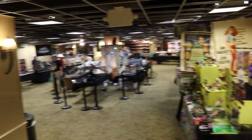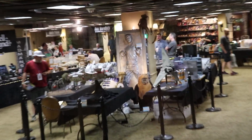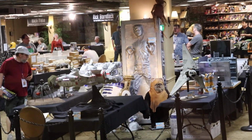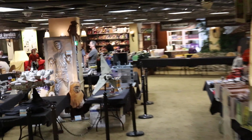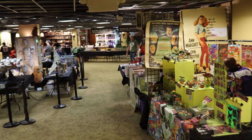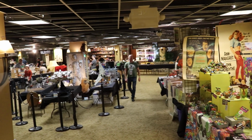So this is the smaller of the two rooms, but you can see there's still a whole lot of stuff happening. I'm really digging that, looks like it's the one-to-one scale of Han Solo frozen in carbonite. So generally this room is reserved for a lot of the guest artists, guest actors, actresses, people doing autographs.